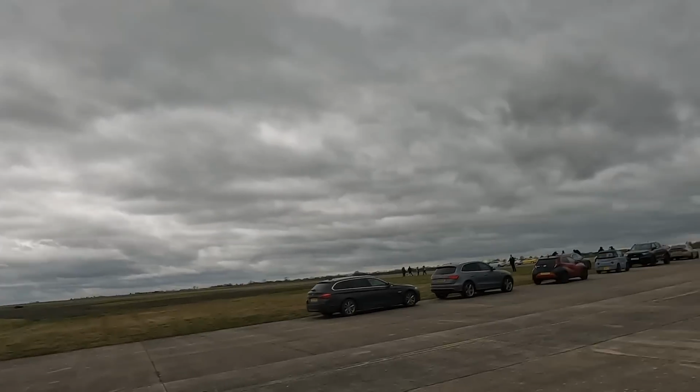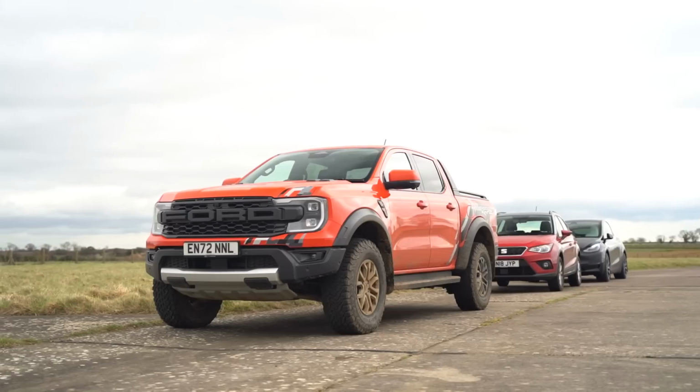So when I first pulled up, I originally thought we were up against that black one, black and orange. Turns out that's just a Ranger, not a Raptor. This is what we're actually going up against.